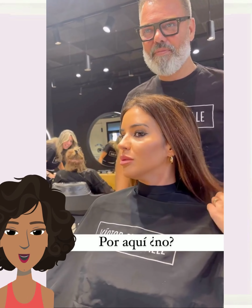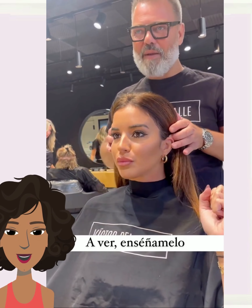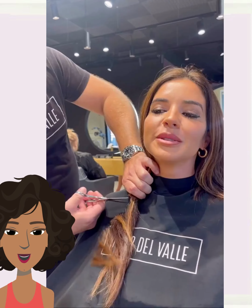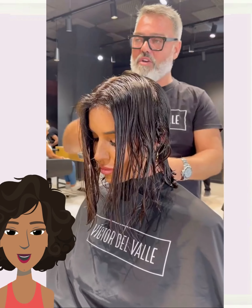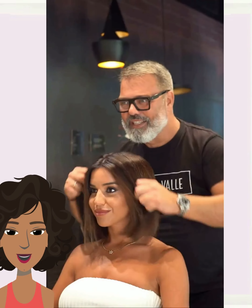Next up, we have another beautiful bob transformation. So the stylist cuts off the hair. She gets a bit of color with this one as well. Oh, she actually went darker with this bob makeover. Oh, this is perfect for like the fall and winter season. Such a gorgeous classic hair change.